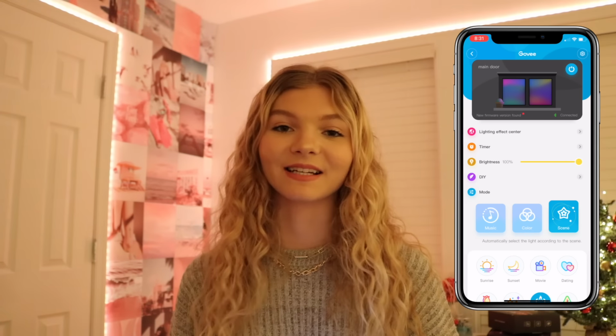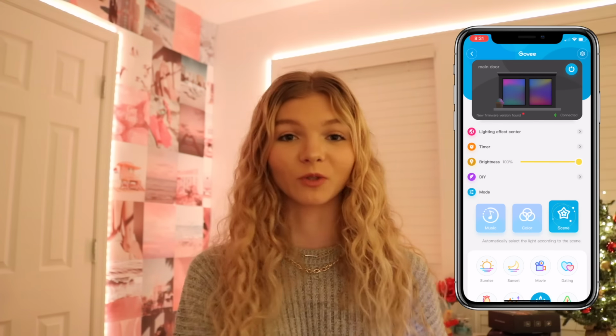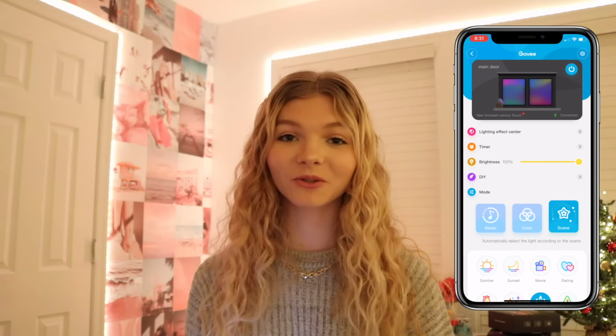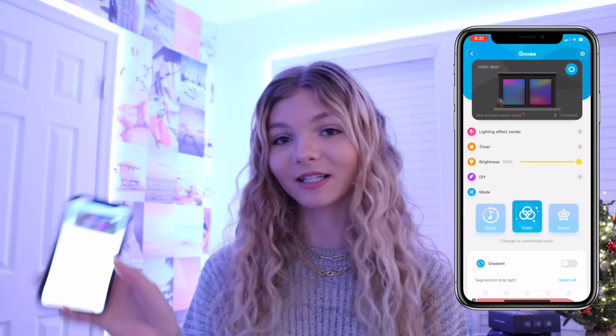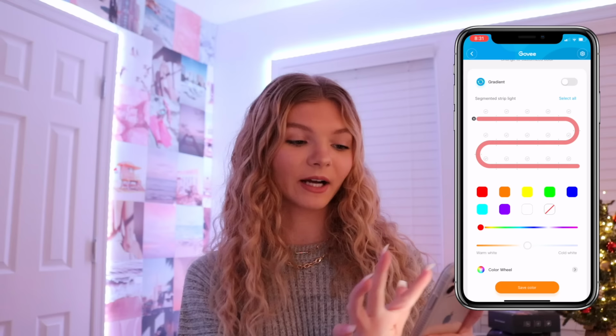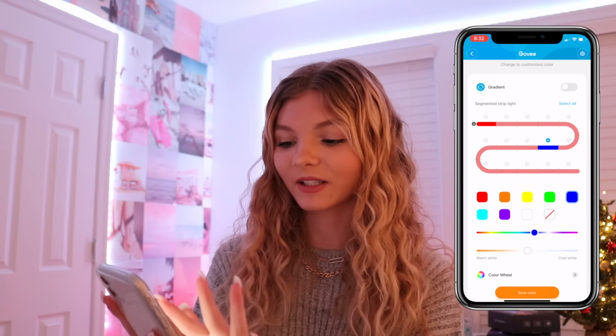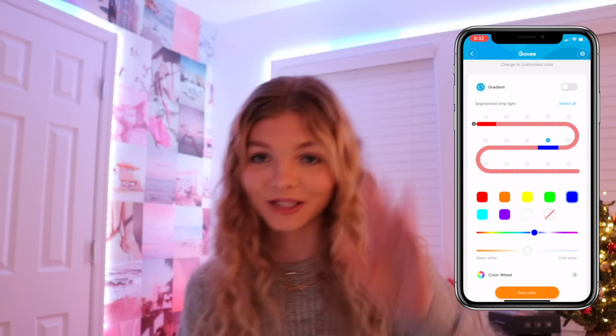Another cool thing about these lights is that they're actually RGB IC chipped, so they're different than RGB normal LED lights. They have this really cool segmented mode, and if you go into the color one, you can actually segment your strips to different colors. If I click this first section and click it as red, it actually changes. Or if I just click this other random one and make it blue, you can see there's a little blue segment right there.